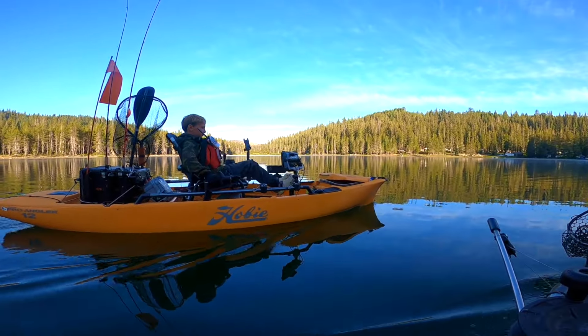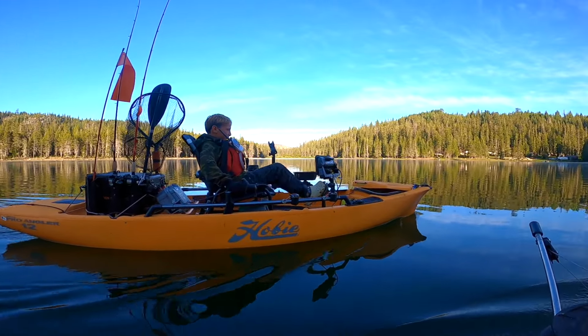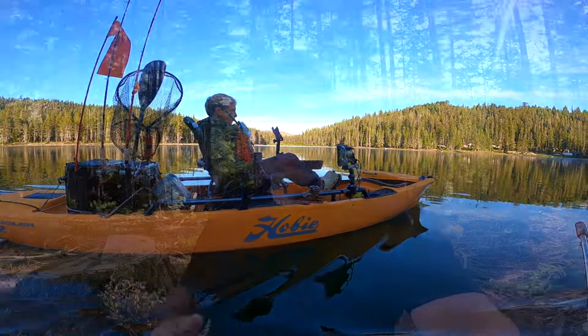Day one, we focused on the Kokanee. Elias literally had a Kokanee on his line within 30 seconds of putting his downrigger down. I got to hand it to that kid. He's 11 years old. He runs his own kayak, watches the sonar, runs the downrigger. He is a fishing machine. He's very, very good, especially considering he's 11 years old.